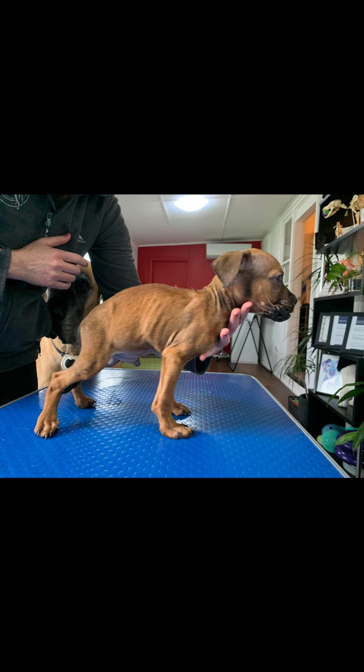What we do know is that he's hypermobile. I presumed he had rickets on day one, which this photo is from. You can see he just doesn't look right. His front feet, you can see quite clearly, they're very, very flat. When you put any of his joints through a range of motion, you can tell that there's way too much movement there. The feet are flat because of this as well.